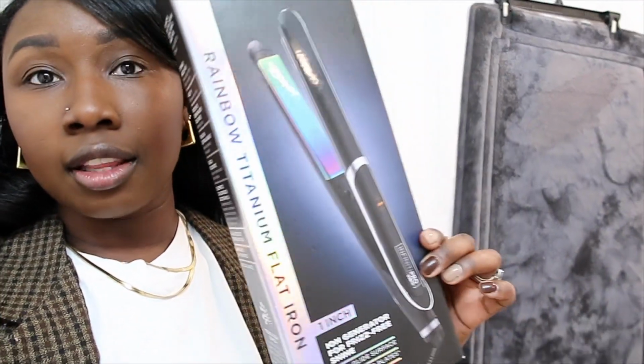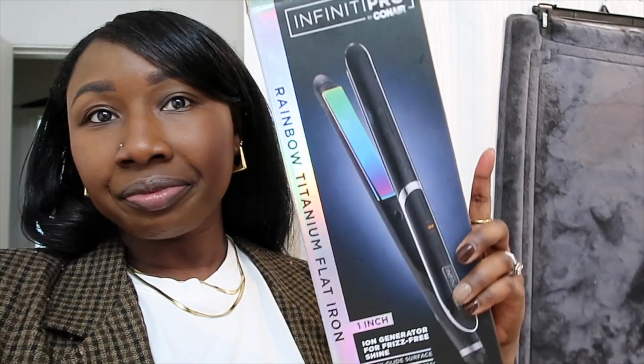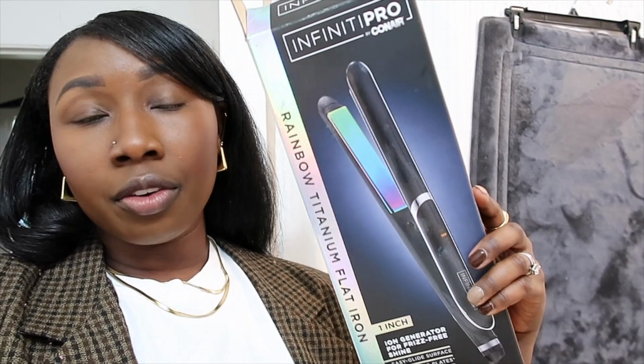I straightened my hair, so I needed a trim, so I went ahead and straightened my hair. I have been using this Infinity Pro by Conair, and I love it. I got this from Kohl's, and it's a titanium flat iron, which is really good. It's better than ceramic, and it goes up to 450. This time around, I was in a rush, and then a few days later, I just went back over, and ever since then, I haven't needed to touch up at all, even with me working out and stuff like that.